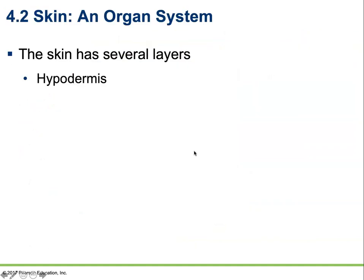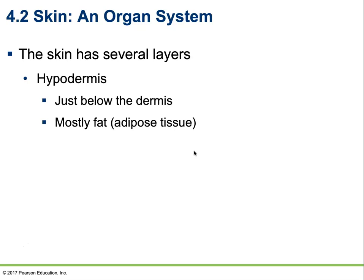The next level that we're going to look at is the hypodermis. Hypo meaning below or beneath. So the hypodermis is going to be found just below the dermis. It's also called the subcutaneous level. It's going to be responsible for anchoring the skin to other tissues, tissues of the other organ systems that lie beneath. Its primary function is going to be protection.